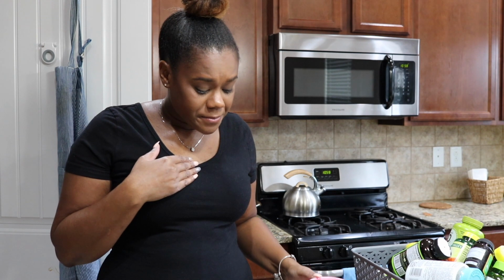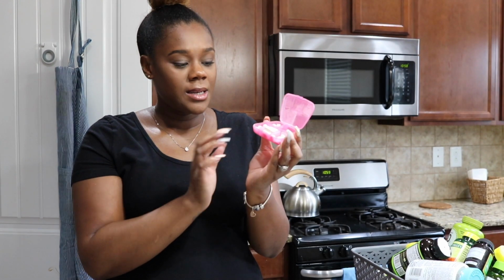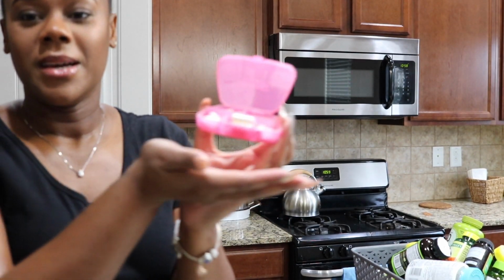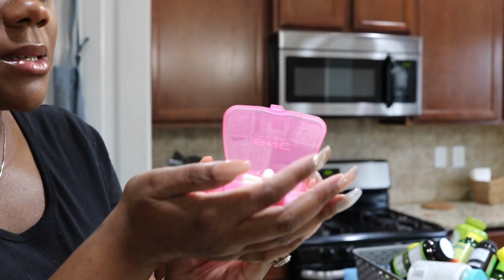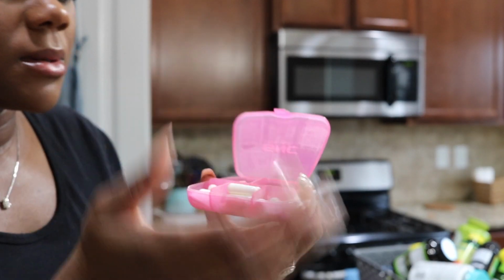So, trying to take my vitamins. I don't know about y'all. Oh, I love this whole thing. I got it from GNC. Maybe I can see it. But I got it packed with my vitamins and stuff.